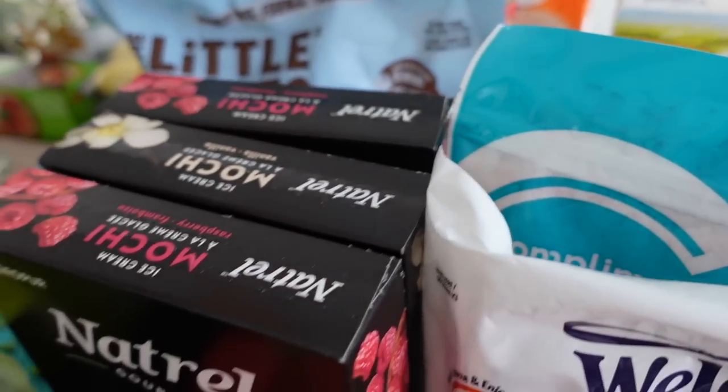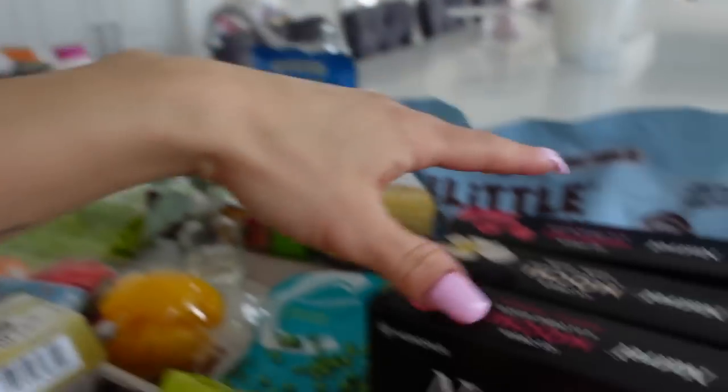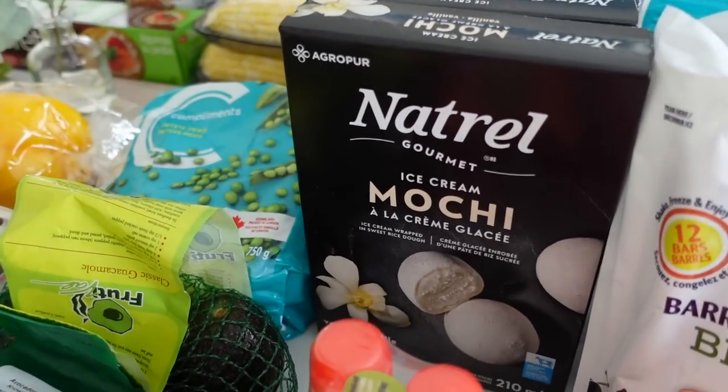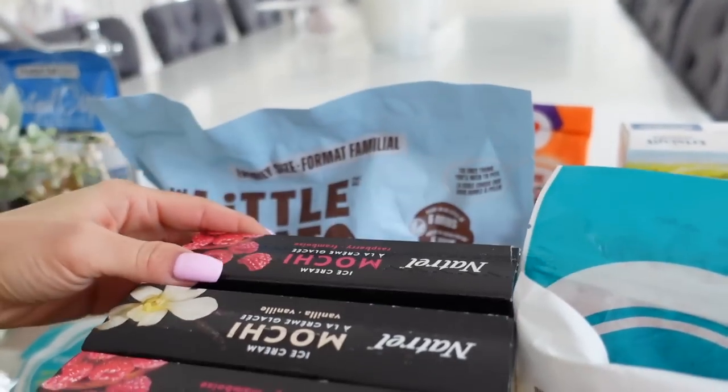Like, they just love their snacks. And yeah, there's endless stuff in our pantry, in our cabinets. The mochi, you guys told me the strawberry is good. They didn't have strawberry, but they had raspberry. So I got that. I got the vanilla and another raspberry because I think the girls will love that.